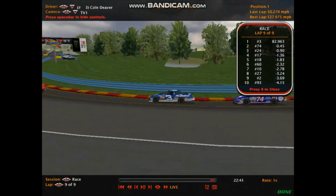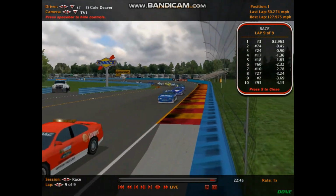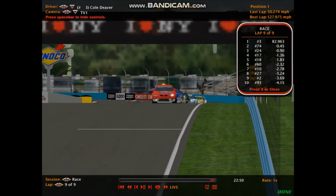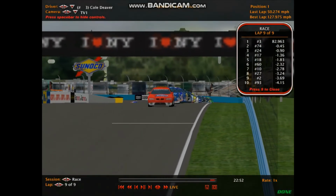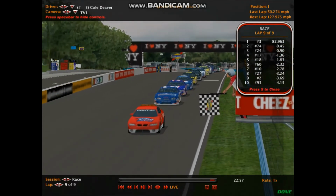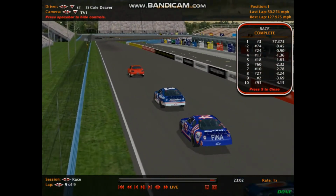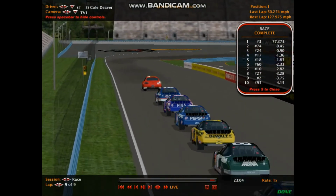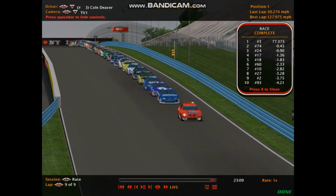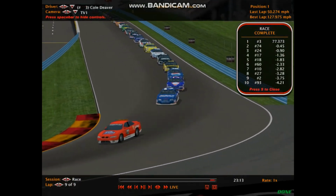But like I said, the man who made that bonsai move in turn number 1 made it 3 wide from 3rd position and took the lead and held on to it the whole day, as it all paid off for him. Checker flag goes out to the man from the state of Georgia. Cole Deaver wins the Lysol 200 at Watkins Glen. Under caution here, but a win for the number 3 AC Delco team. And I'm sure he'd like to back it up in tomorrow's Cup race here at the Glen as well too, for the Budweiser at the Glen.